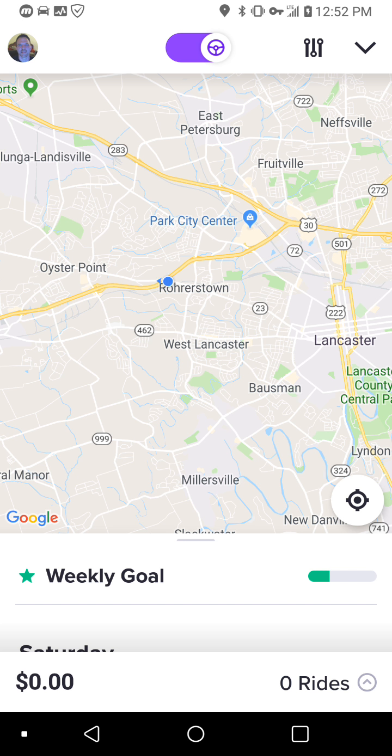This is just a very quick, useful tip if you are driving for Lyft. Just to be clear, I never recommend that you use Lyft as a main source of income. Just want to put that out there and say just use it for extra income. But anyway, this video is about making sure you are set to be able to get the closest passenger to you as quickly as possible. So it's very, very, very simple.